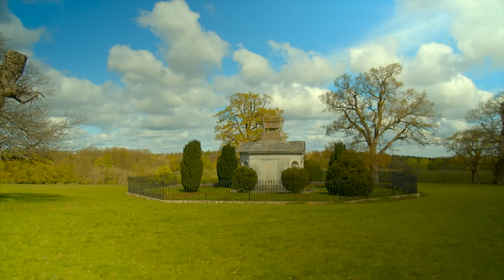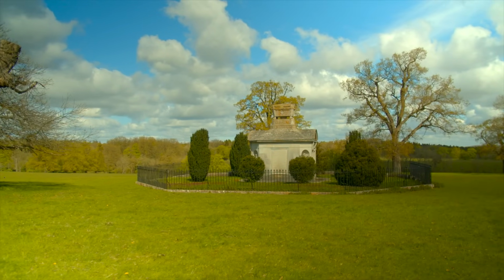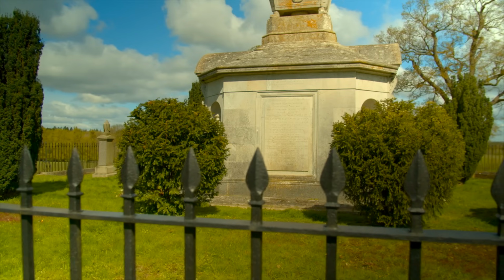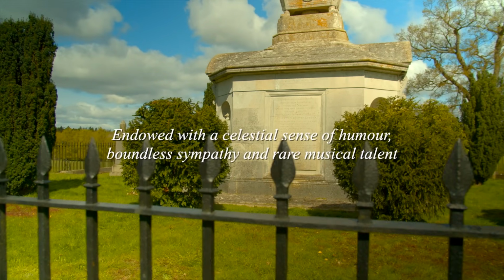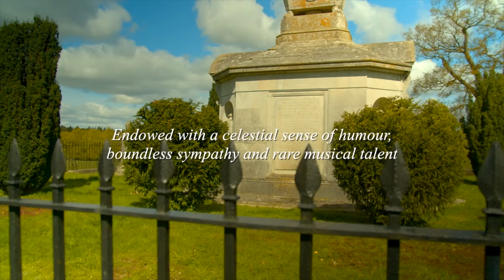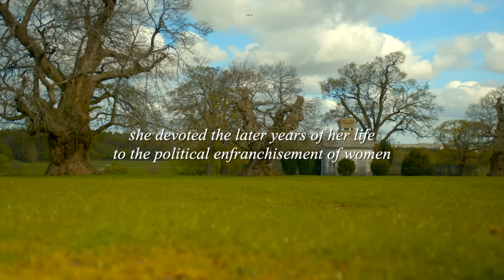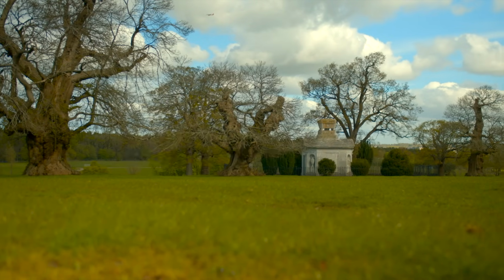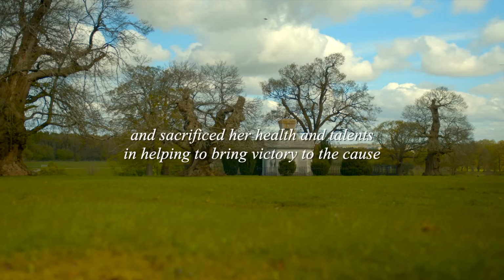Lady Constance Lytton died at the age of only 54, but her legacy lives on. She is buried in the mausoleum in the park at Knebworth, with this epitaph inscribed in stone. Endowed with a celestial sense of humor, boundless sympathy, and rare musical talent, she devoted the later years of her life to the political enfranchisement of women and sacrificed her health and talents in helping to bring victory to the cause.